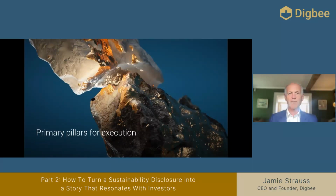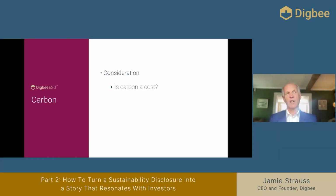So what are these primary pillars of execution which I've picked on today? The three of them are carbon, water, and procurement. And in the case of carbon, I think this is a really interesting angle at the moment, because everybody's fully aware of the carbon issues going on in the world. One might be a supporter or not for whatever reason, but it's the reality, it's happening. But there is a clear drive by the supply chain to get low carbon metals for the future.